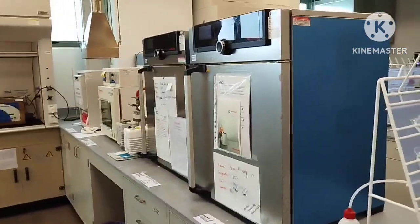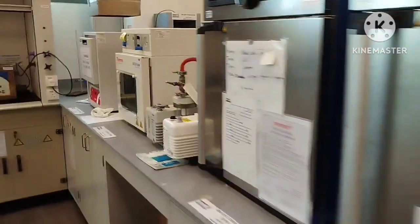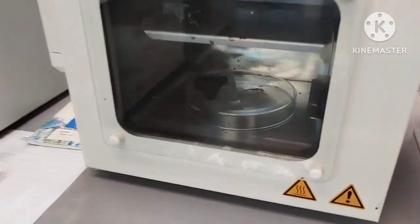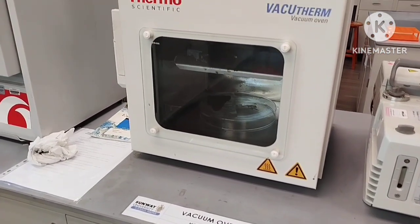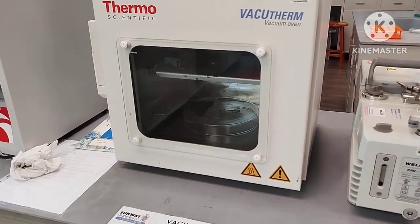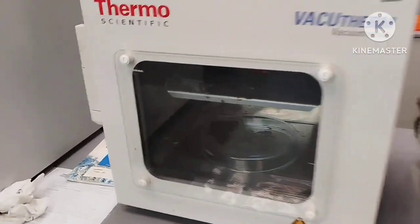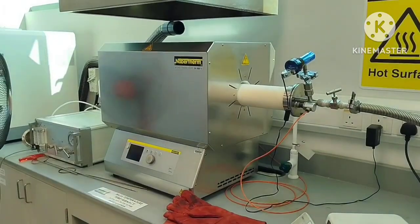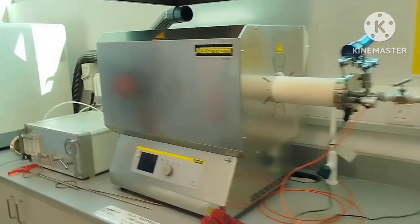We have actually 3 convection ovens. The ones already moved to the other side. And we have vacuum oven, whereby we can dry our sample that's sensitive to moisture. We vacuum. It's quite the same as the oven, just the effect of vacuum here without the air. They remove the air during the drying process. Then we have furnace here. So this furnace can go up to 1200 degrees Celsius.